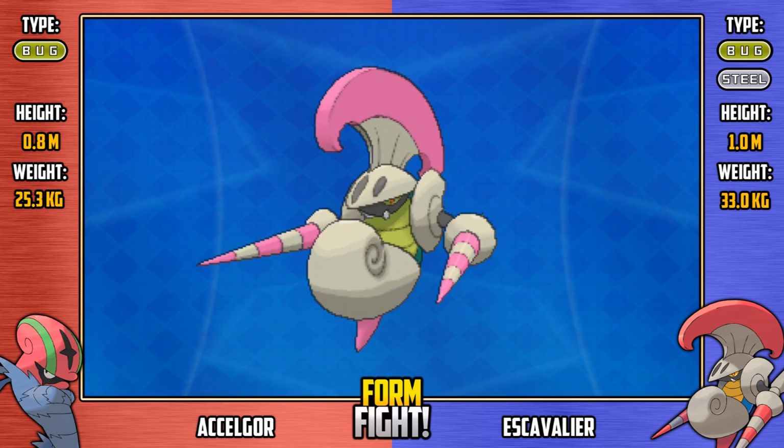That was regal. So you've heard what I've got to say, you've seen these Pokemon on the battlefield, now it's time for you to make your decision. Which of these 2 counterpart Pokemon do you prefer? Is it Accelgor or is it Escavalier? Let me know in the comments and explain to everybody why your pick is the absolute best.